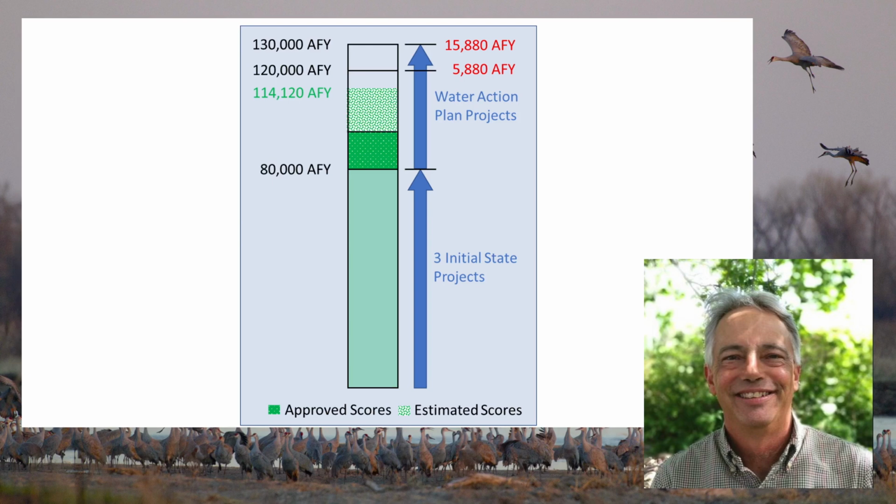We also ran into some landowner issues. The program does not have eminent domain. We are considered good neighbors. We pay what it takes. We're willing buyers, willing sellers. And we ran into some non-willing sellers here. They wanted more than we thought we could pay for this ground. So we shelved the project temporarily.